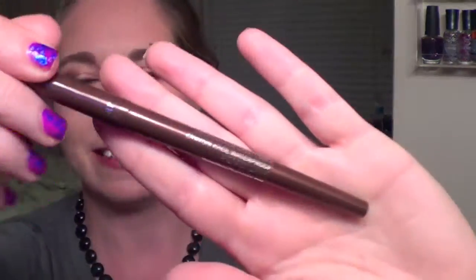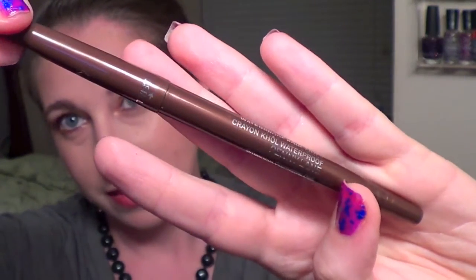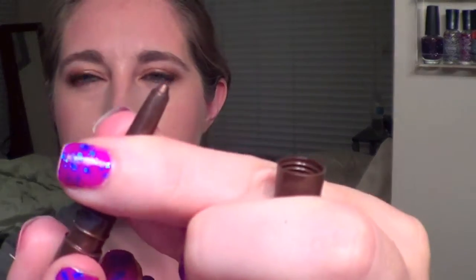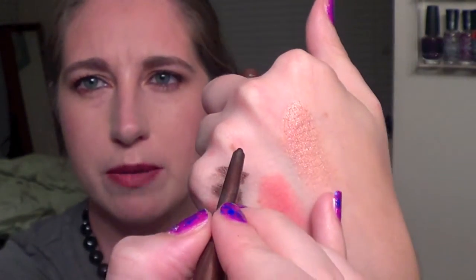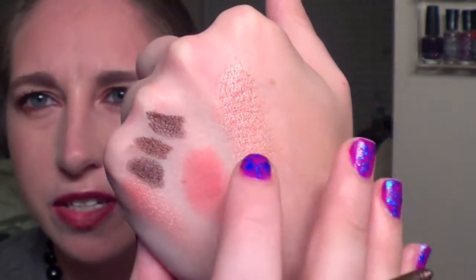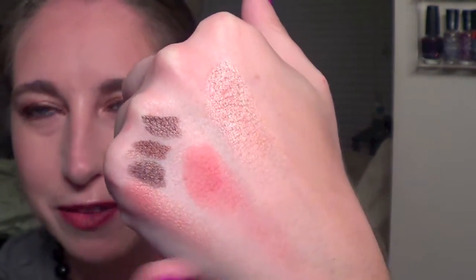And then this came in my Sephora Favorites kit. This was, I think, the summer one that came out recently that I reviewed. This is the Smashbox Always Sharp Waterproof Kohl Liner in the shade Penny Lane. So this is what this one looks like, and you just screw the top off, which is a little bit different. And this has also been a great brown liner. Again, I've been really loving the brown liners. And you can see they're all very similar, but all different.